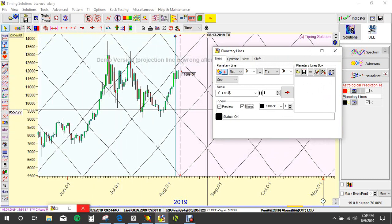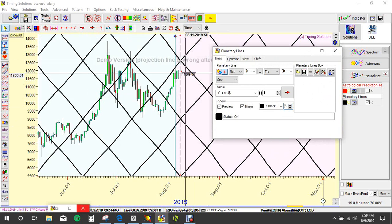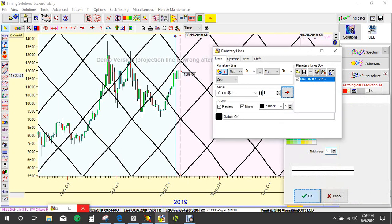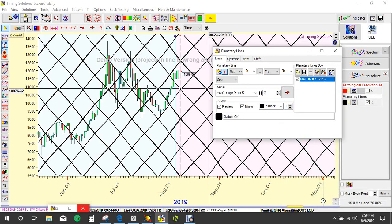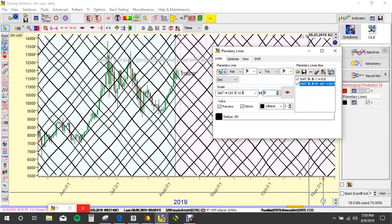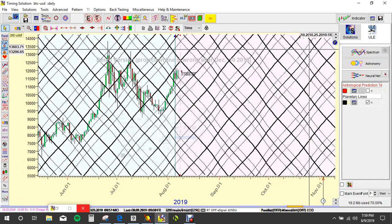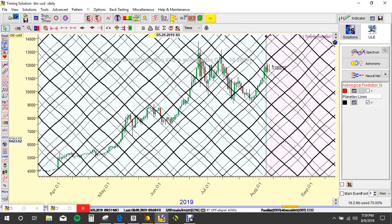That's looking better. And the first harmonic I put nice and thick, level 3. Then I go back. I need to put it on. So boom, I got that on, and then put on the second one. I make that smaller. And then I'll put on the third one and make that small. And there we go.